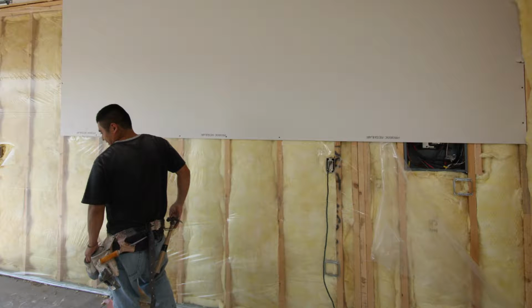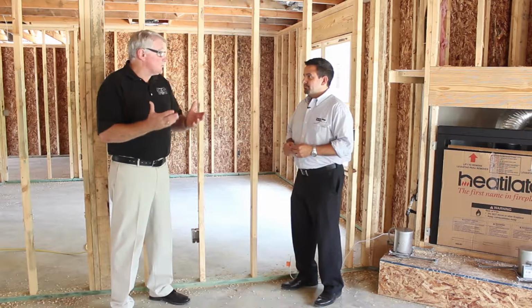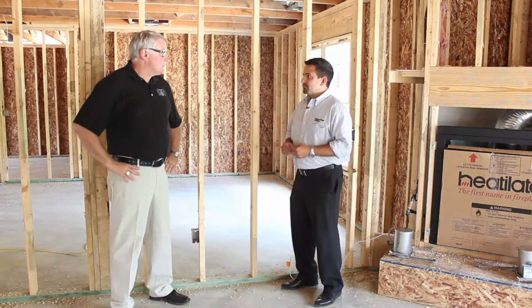And it does have a lot of effects in that house too. It does. It takes a couple inches out of the room. It affects your door jambs, your window jambs as well. So you have to take these considerations, make these considerations.